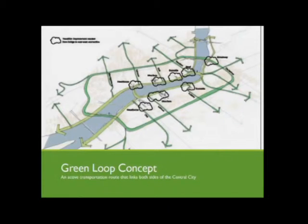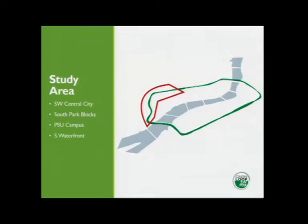Now, the city's already got the East Bank Esplanade and the Waterfront Trail that form this inner loop. The Green Loop is meant to be an outer loop that really goes further into the retail core and the Central East Side District to really bring people closer to the destinations and the districts that they really want to visit. Our study area has been the southwest portion of the Green Loop, hence our name.